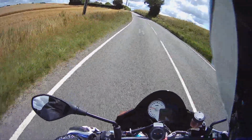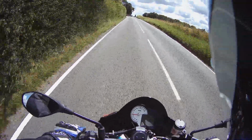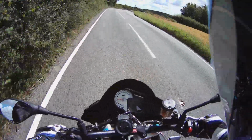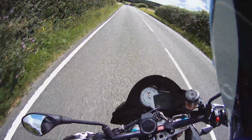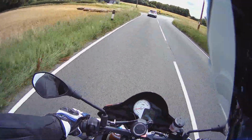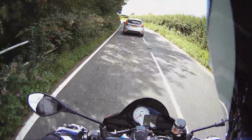Let's give it some more beans. Whoa, bit of a kick on the front then. When that quick shift came in, that flipped the wheel up. As you can see, you've definitely got to be judging the braking correctly when you're riding one of these, that's for sure. It's an extreme piece of kit. It's a lot of fun.